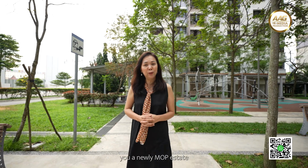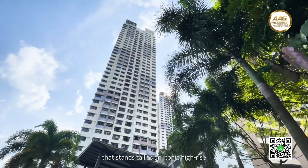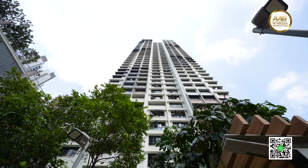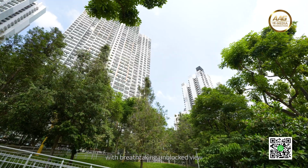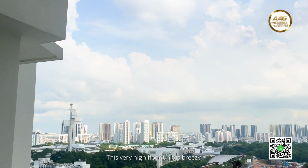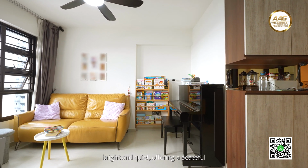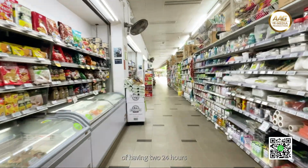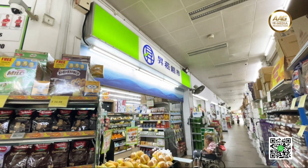Today, I want to show you a newly MOP estate that stands tall as an iconic high-rise in this prime location. It is a stunning property with breathtaking unblocked view of Mount Sinai and Bukit Timah Hill. This very high floor unit is breezy, bright and quiet, offering a peaceful living environment. You will also love the convenience of having two 24-hour supermarkets at your doorsteps.